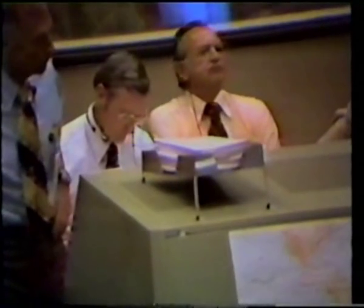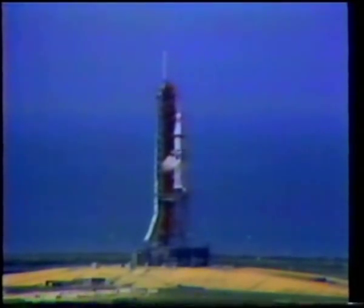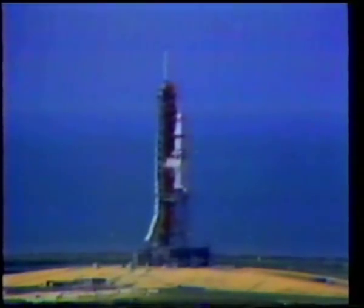Mark, T-minus 3 minutes, 7 seconds, and the launch sequence has started. Each sequence now must take place at the right time and in the proper sequence, or it would be automatically cut off. We would get an automatic cutoff in the countdown. That did occur once on Apollo 17, where we had a cutoff at the T-minus 30 second mark.